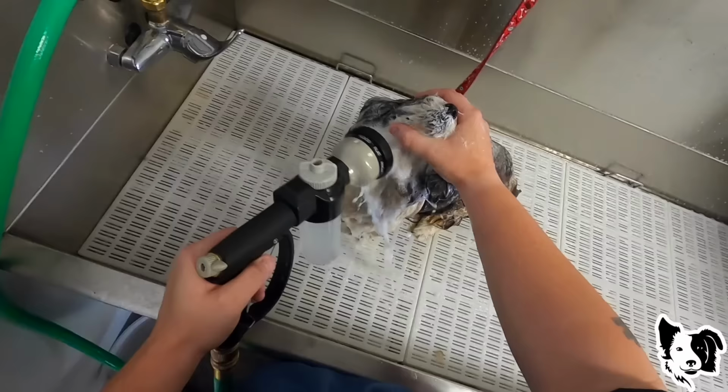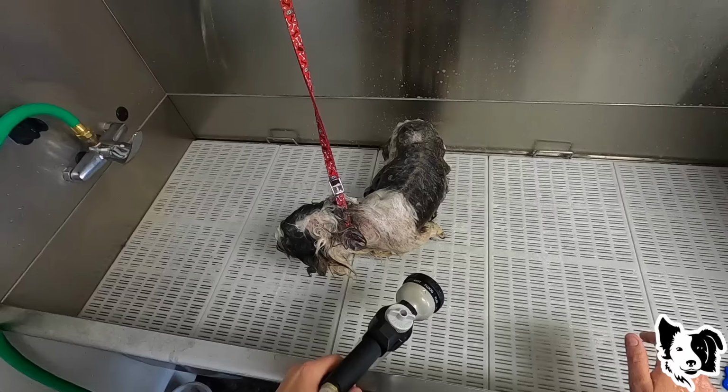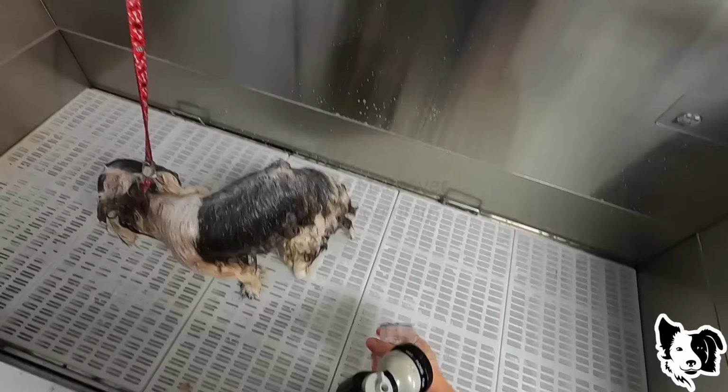Okay, so I'm gonna let that sit a little bit. And we're gonna do what's called a wet shave. I usually don't do wet shaves, I don't like them, but we're gonna do one on this dog because I've gotta kill all these fleas first. And I'm not going to let the dog dry because then it will cause the mats to become tighter. And this owner is waiting in their car for me to finish.